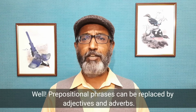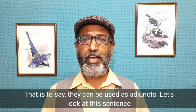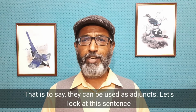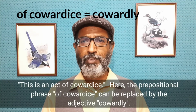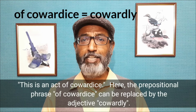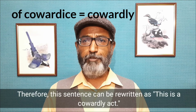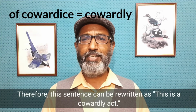Well, prepositional phrases can be replaced by adjectives and adverbs. That is to say, they can be used as adjuncts. Let's look at this sentence. This is an act of cowardice. Here, the prepositional phrase of cowardice can be replaced by the adjective cowardly. Therefore, this sentence can be rewritten as, this is a cowardly act.